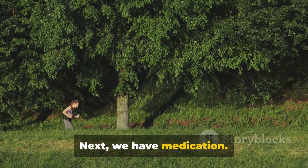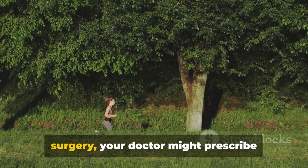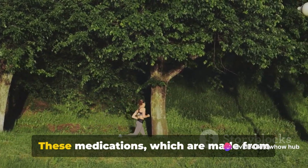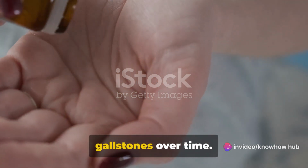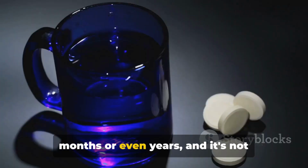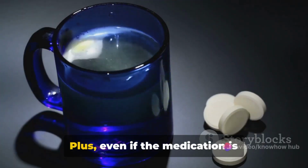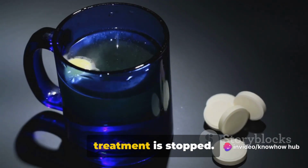Next, we have medication. If your gallstones are causing symptoms but aren't large enough to require surgery, your doctor might prescribe medications to dissolve them. These medications, which are made from bile acids, can help to break down the gallstones over time. But keep in mind, this process can take months or even years, and it's not guaranteed to work for everyone. Plus, even if the medication is successful, gallstones can reform if treatment is stopped.